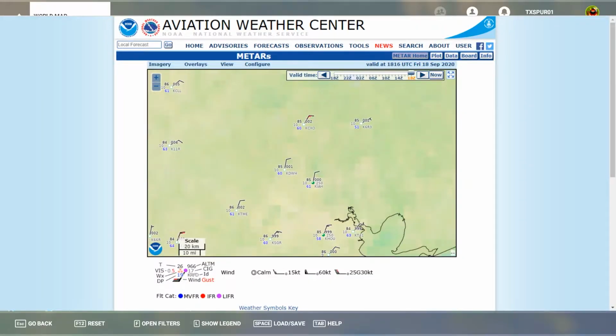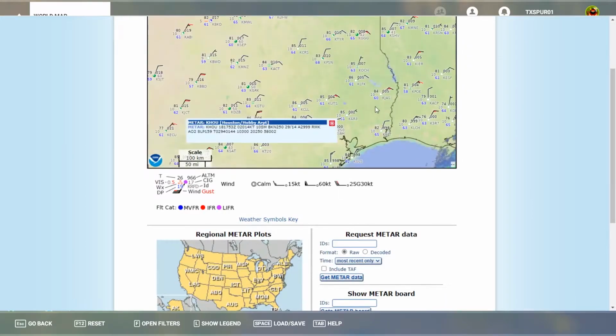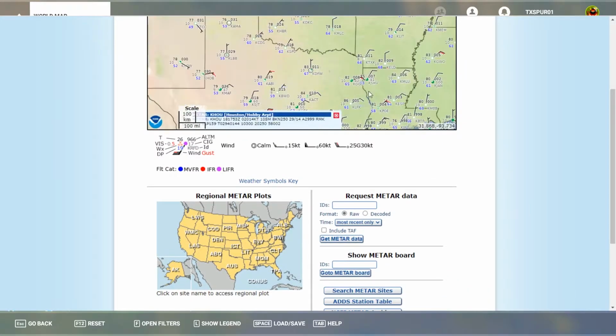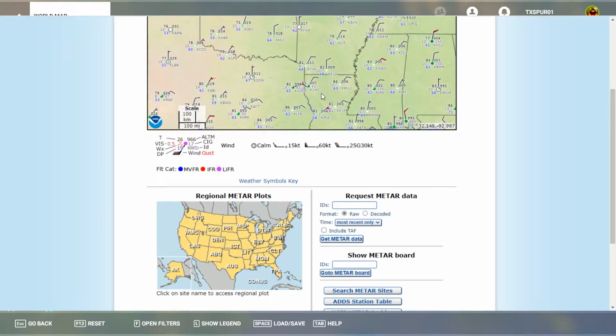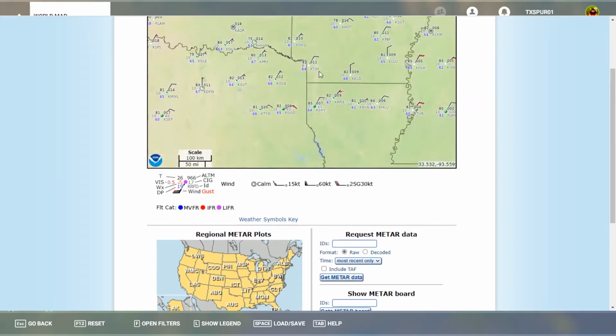All right, let's start. Starting out, let's check our weather really super fast here. Shouldn't be a big deal at all, but we'll double check. Let's see, Houston Hobby. Looks like 020 at 14 knots, 10 statute miles, broken at 25,000. Altimeter is 29er. Okay, so we're good there. No issues with Houston whatsoever. A little bit of precipitation down in the Gulf won't affect us at all. Let's go up to Shreveport, see what it looks like.